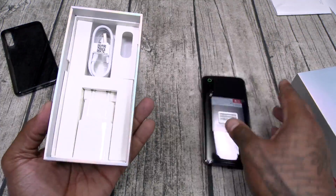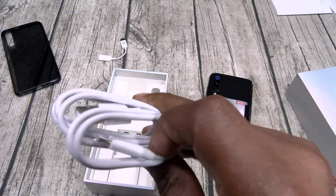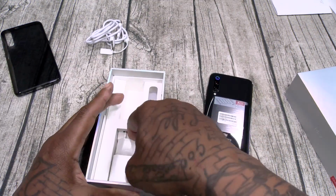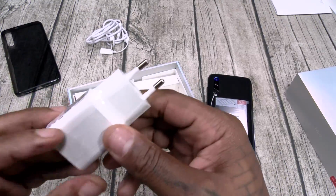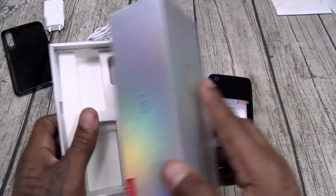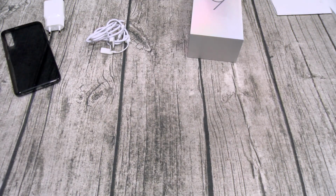Here's your device. Let's see what else you get. Now this is going to be a USB Type-C charging cable. And international charging brick, which I'm going to file to the side. That's pretty much it. Nice presentation. Now, for the phone itself, let me get this plastic off of here. One more on the front. Let's get a little wipe down.